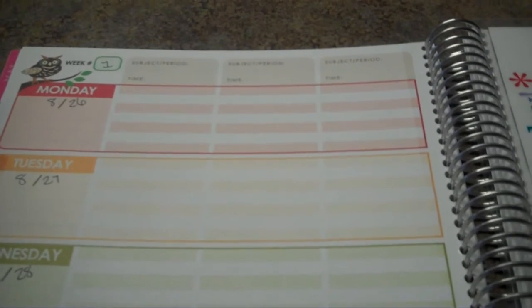If you are an elementary teacher, it'd be ideal for your different subjects, and you can also put the time that you want to spend on each thing, things like that. I teach at a school that is block scheduled, so these 2 days would actually end up being pretty much the same. So I have plenty of space to write in everything that I need for those days.